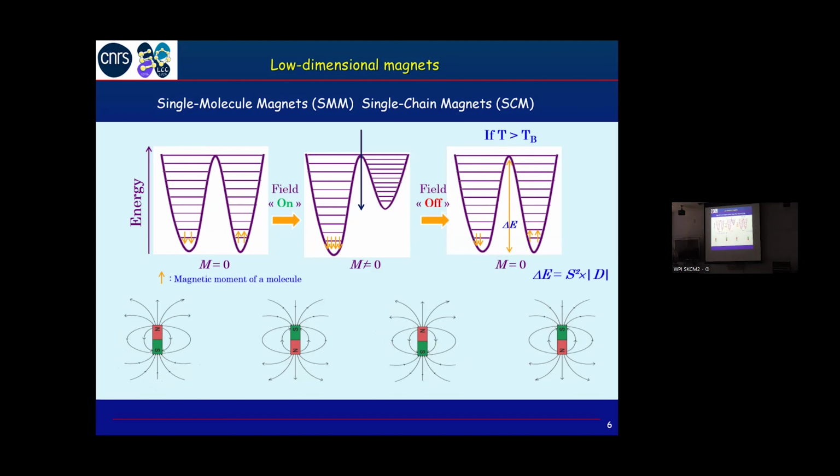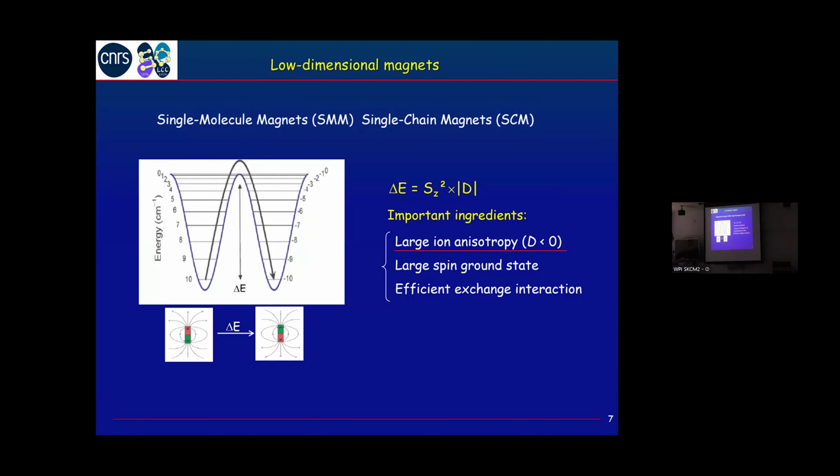But what you have to keep in mind is that the magnetization you measure is not coming from a magnetic order. It is just the individual molecules that are magnetized. So what is important here is the energy barrier that will stabilize your magnetized system. And this energy barrier is something you can somehow design.